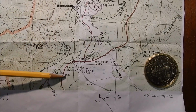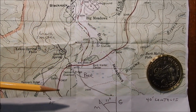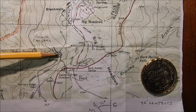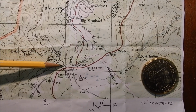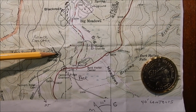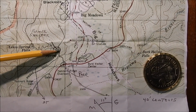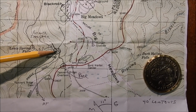This red line here is Skyline Drive going through the park, and that little black dot right there was the site of the shelter. So you can see it was very, very close, less than a half a mile from here to here. And this is a fire road, so it's very easy to get down here. So anyhow, they took it out, but I decided I was going to go down there and see if I could find the spring and find the site where it was.